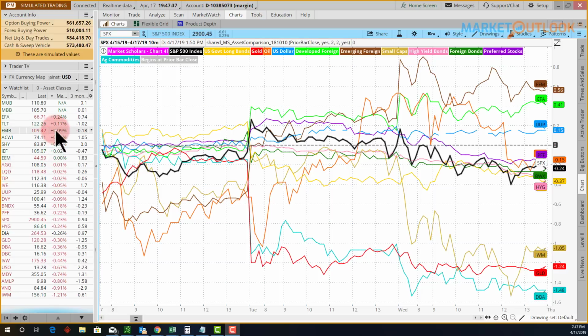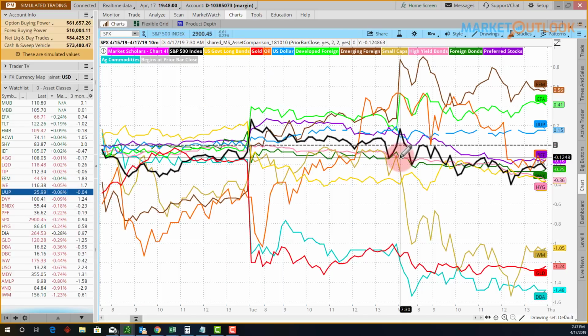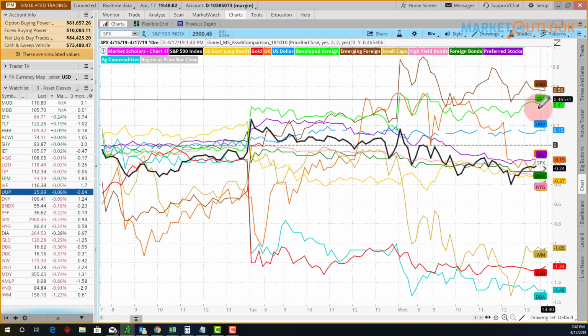Even international emerging market bonds did well, and long-term bonds in the U.S. were an outperformer. On the other end of the spectrum, small cap stocks and real estate did poorly. Crude oil and crude oil related industries did poorly. Here's mid-cap stocks, growth stocks, commodity stocks, both types. Gold also down, with the dollar kind of flat, and you can see the performance here.